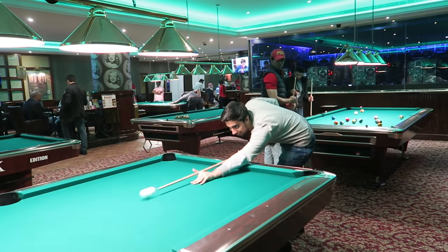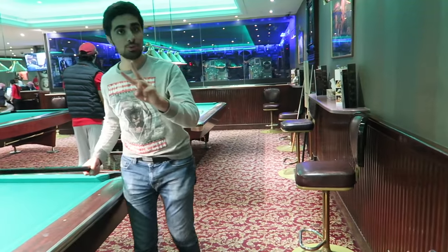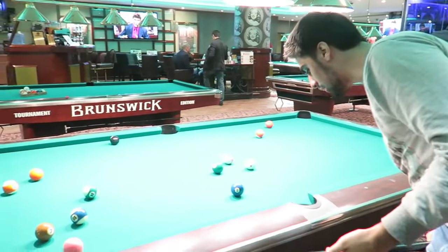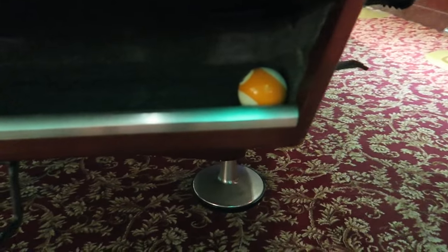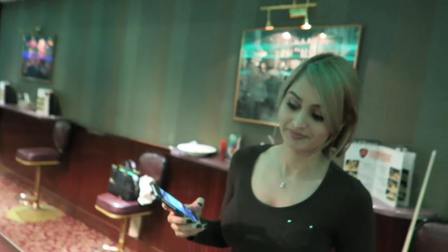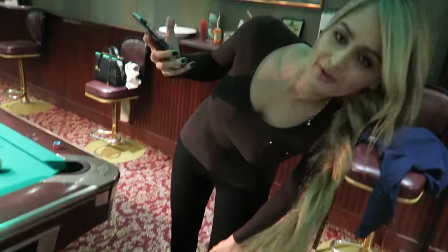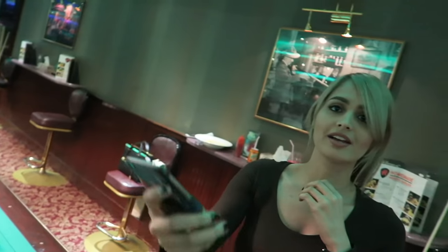One more time. Really? Guys, this is the worst. One stripe and one spot. Look at that. That's pointless. Oh, one of each. You can't choose yet. No, yeah, once I hit one more I can choose.